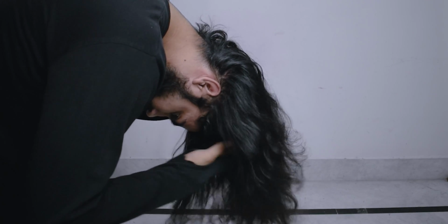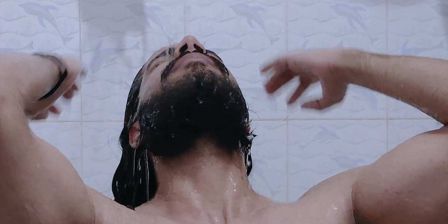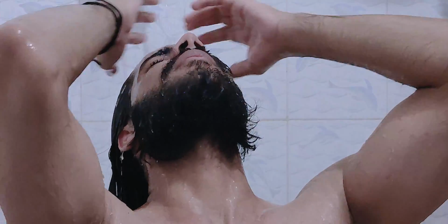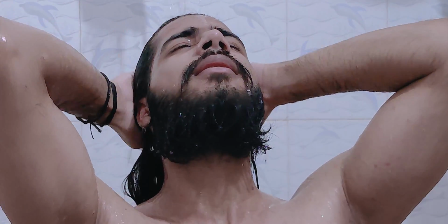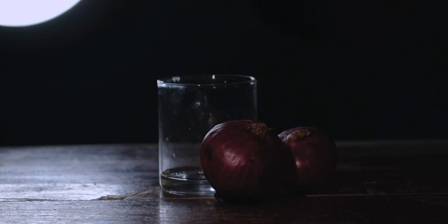But of course, this is not the fastest way to increase the circulation. The fastest way would be to hop in a cold shower. But as we can't get out of there alive, the other thing we can do is to apply something on the head that can increase the blood circulation for us. Something such as red onion juice.